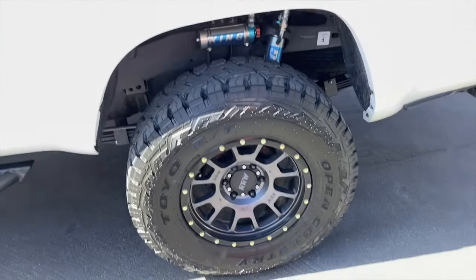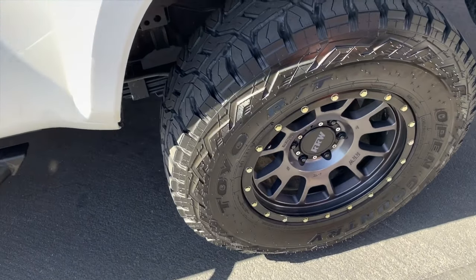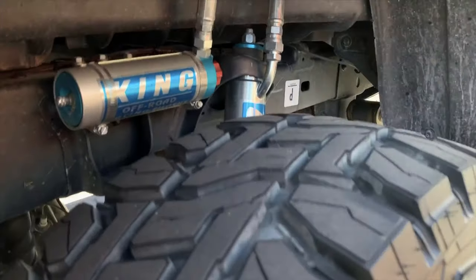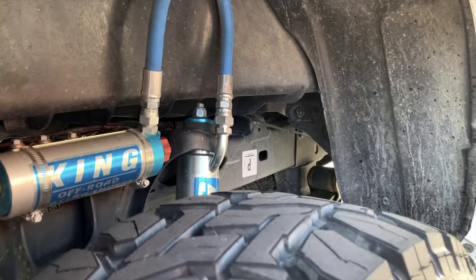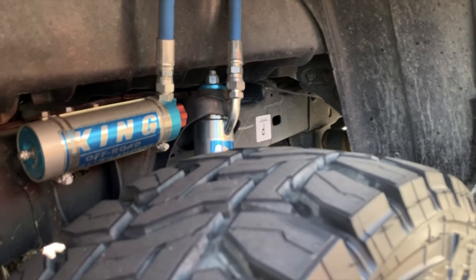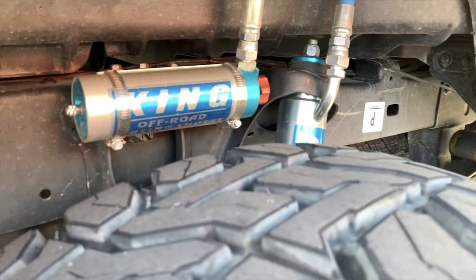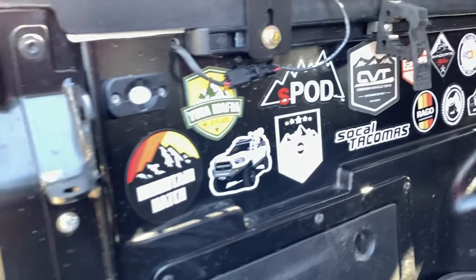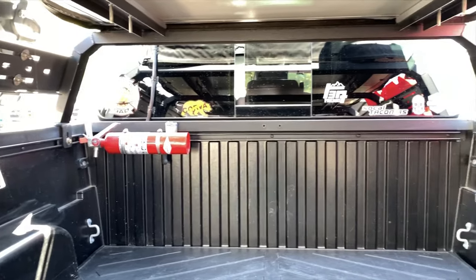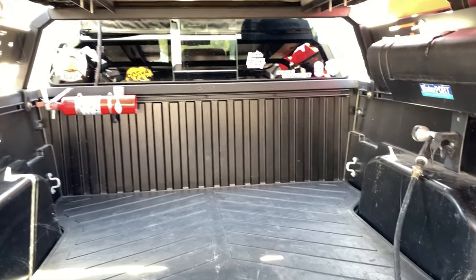You're running the Kings in the back? Bypass shocks? Yes, sir. And did you do anything with the springs? Yes, I did. I actually got the OMEs right here on the back too, the springs. So that is also cool. I did the whole package together. No complaints on that. It was a great combination with the Kings and the OMEs. I am representing the brands here. I also have the fire extinguisher mount from Rago Fabrication. So that's awesome. I love that. Great product.